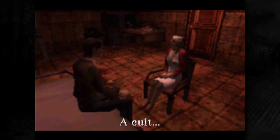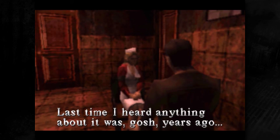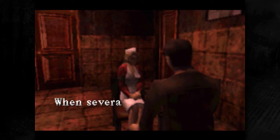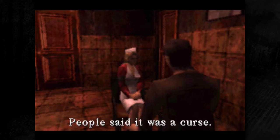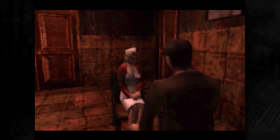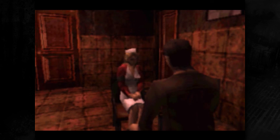A cult. Last time I heard anything about it was, gosh, years ago, when several people connected with developing the town died in accidents. People said it was a curse. Oh, I'm sorry. I'm rambling. I'll shut up. No, I like talking to you. Don't feel like that.